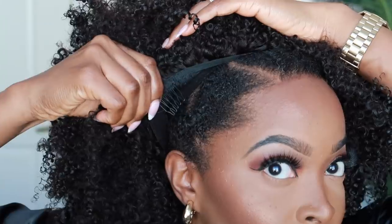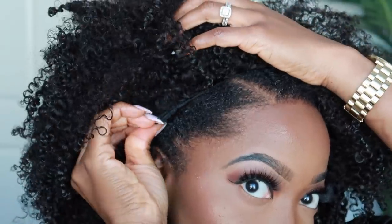To safely insert the combs, I just inserted them into my flat twist rather than into my scalp. That's a good way to decrease tension. I'd recommend that you all try that as well. So I'm just going to continue fluffing the hair until I get my desired look, and then I'll come back on.